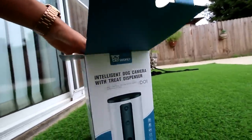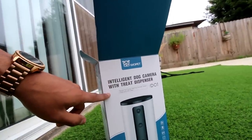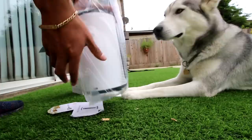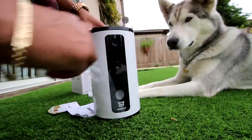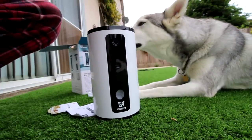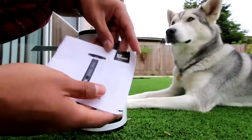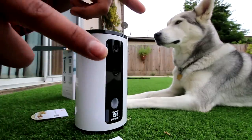This was sent in by Wopet. Intelligent dog camera with treat dispenser, the power cable, the instruction, and check up on your dog. Shoot out treats from here. Bust open the instructions. The rat's coming in. 1 second.